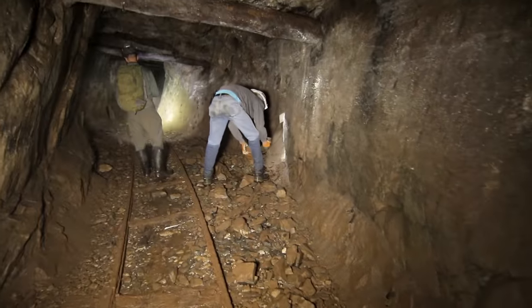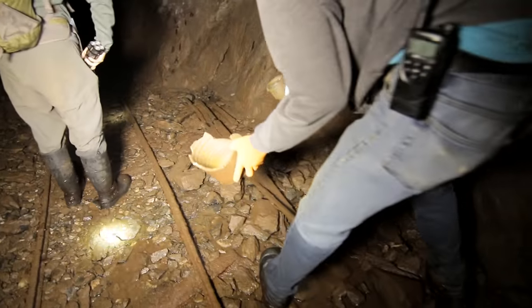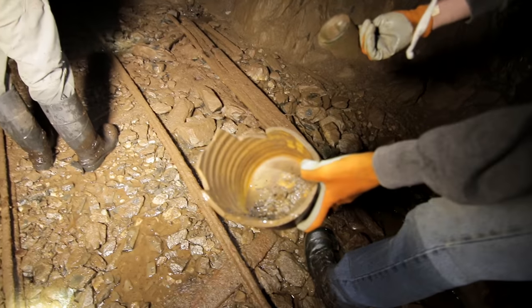What did you find? Clay pot. Clay pot? Is it like original? No, somebody brought it in here and set it here.